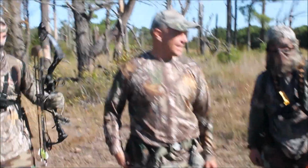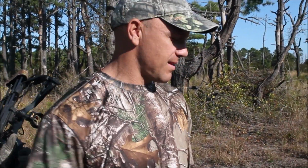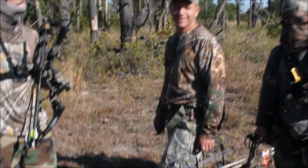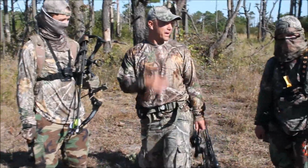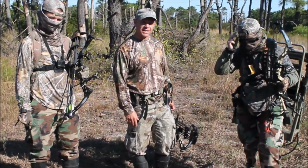We're rolling. Let's Roll Outdoors at Chincoteague National Wildlife Refuge, chasing Sika deer. Here we go. The two boys are hunting, and the little girl is filming. We're hunting, all right? We know how to hunt, but we don't know what we're doing out here. This is only our second time out here, and we're just learning it as we go. Let's go get us a Sika.